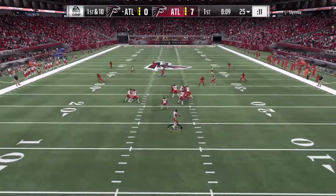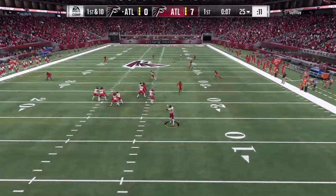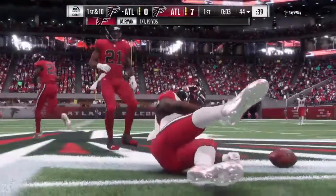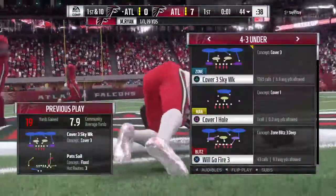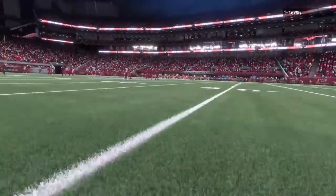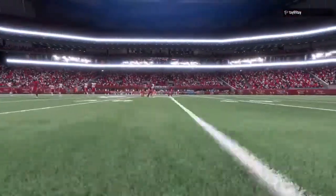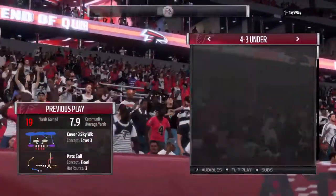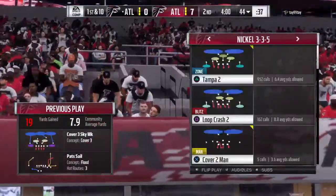First down, Ryan. Sanu with a grab over the middle. And the play goes for 19 yards. Gives him a new set of downs. When the hitch route is run really well, that jab step off the line of scrimmage by the receiver is designed to back up the defender and give him a little bit of space.